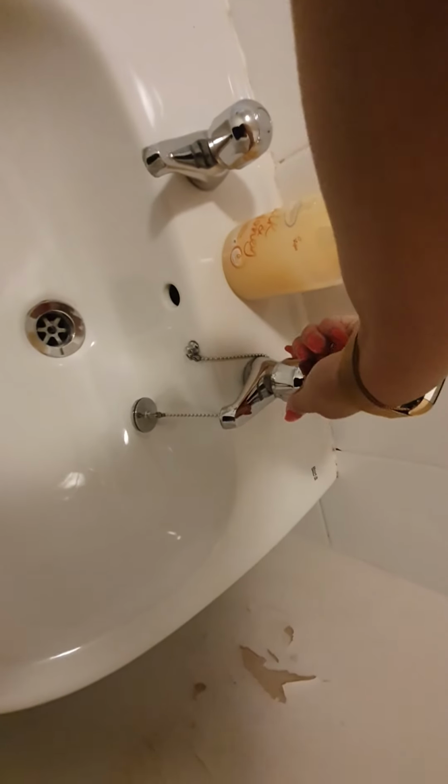So left side. Ooh. I think the water's been turned off. I'll have to go double check. And underneath, the tiles are clean with no concerns.